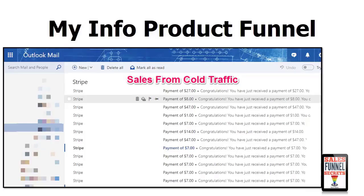Now here you can see here's the sales from that actual sales funnel. People, when they opt in there, they get presented with an immediate offer, and then from there it takes over. It can be anywhere from $7 up to $47 just because they came into that sales funnel, and it all works automatically for me. So like I say, this is all sales from cold traffic. Now, can you imagine what it's like when you log into your email account and see that you've got another email from Stripe saying that you made another sale?